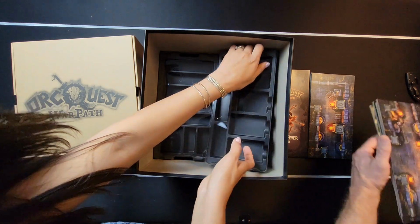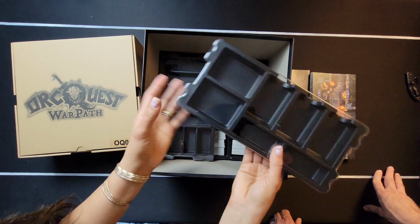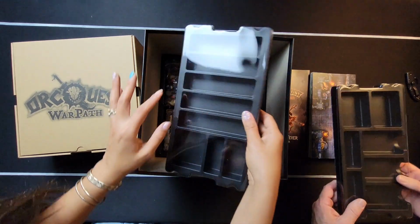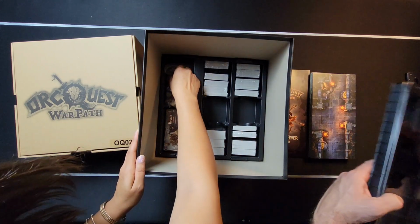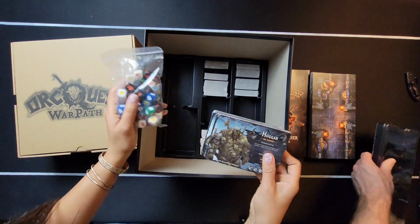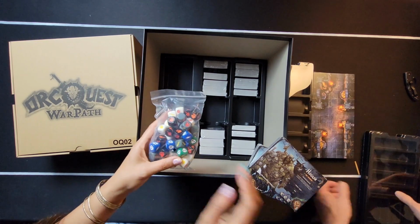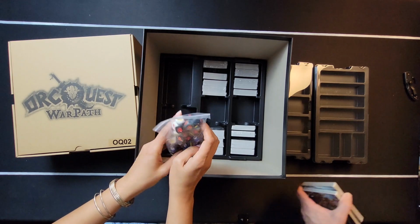Okie dokie. We have some box here, guys. Oh, now we're getting all the cards and stuff. This box has some stuff for cards and organization. Cards, tokens. Yep, that's what I was talking about. I was assuming there's more. So it looks like for this game, you actually need both boxes to be able to go through everything. These are your heroes. That's what it looks like.